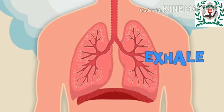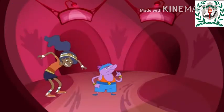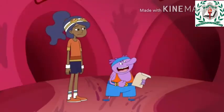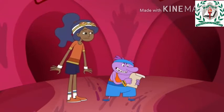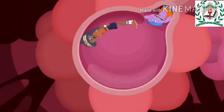So when you exhale, everything happens in reverse and the air goes out the way it came in? Exactly. Here we come! This is the lungs? Nerb, it's just another set of tubes. The lungs have tons of these smaller and smaller sized tubes called bronchioles, which can be as small as the thickness of a hair. The end should be right after the next one. Here we come!